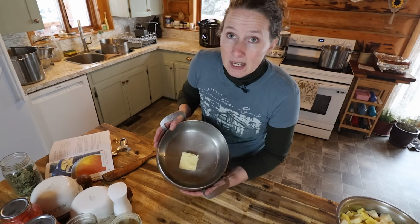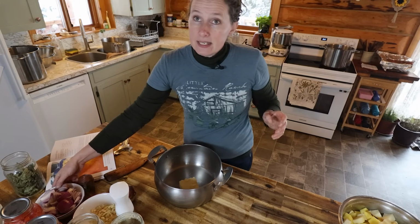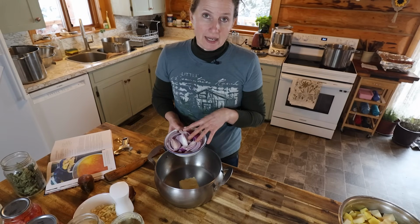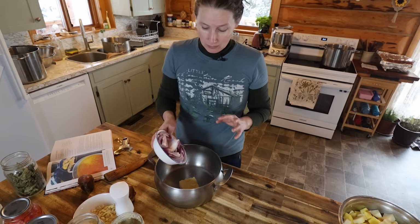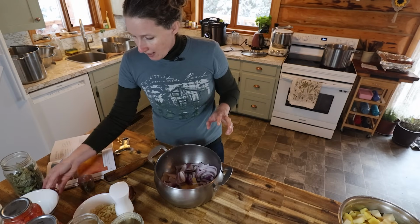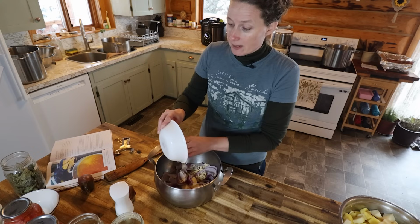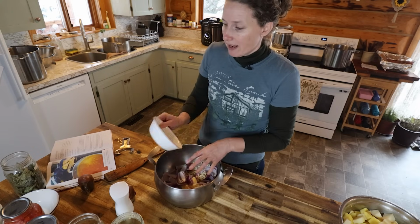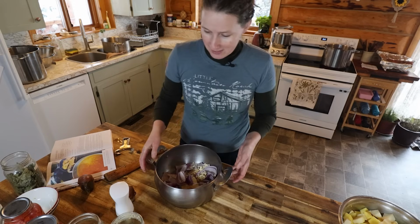So I have a half a cup of butter in there, and into that, the nice thing about this soup is you don't have to chop everything really fine, because you are going to run it through a blender or use an immersion blender. So we have some chunked up onion there and a bunch of garlic. So we're gonna go cook these down on the stove until everything is nice and caramelized.